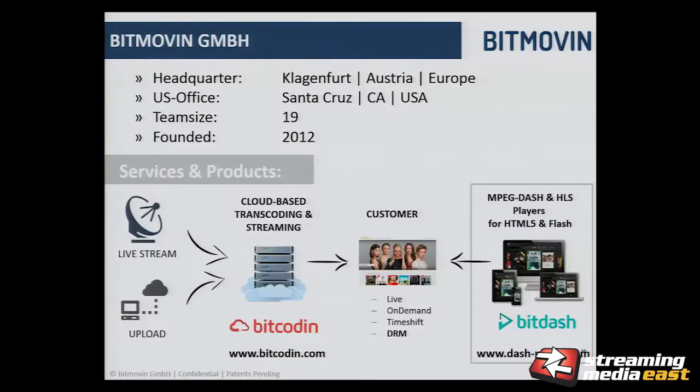Yeah, welcome. I'm Stefan Lederer, co-founder of Bitmovin, and we are focused on adaptive bitrate streaming, mainly with MPEG-DASH. That's our main focus, and there we have our expertise. But we also do HLS streaming as simply necessary today, considering the Apple and iOS ecosystem. We're based in Klagenfurt in Austria, and also have a US office for the US market. And we're a pretty young company, founded in 2012.